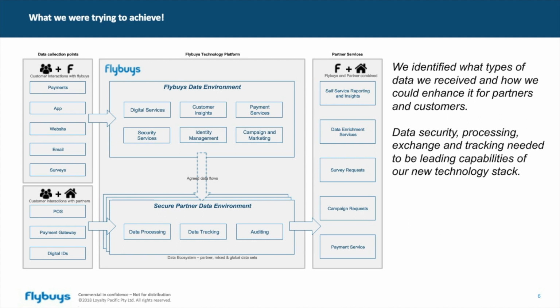It was really important for us to make sure that we had really strong principles around security, and were able to process and handle the data at larger volumes than we currently were. The exchange of data was really important as well. Because we accept sensitive data from our partners and obviously want to redistribute it back into partner networks, we had to make sure that it was tracked and secured properly and isolated. So that segmentation and the security was really fundamental to the redesign of the environment.